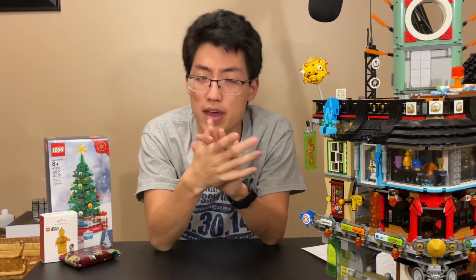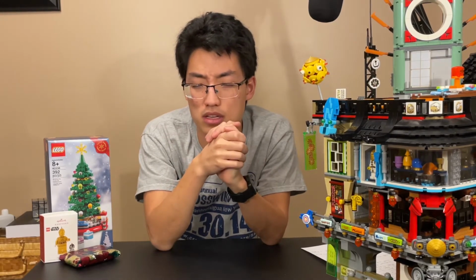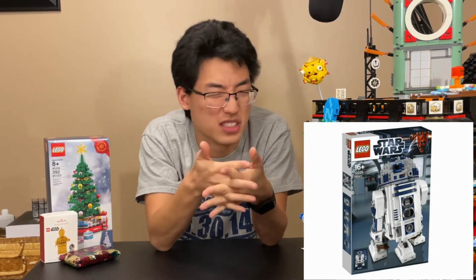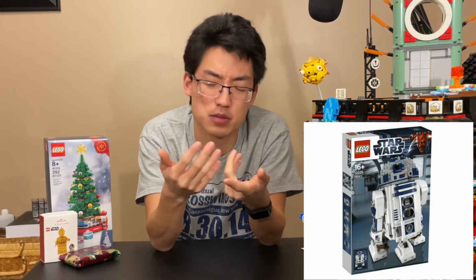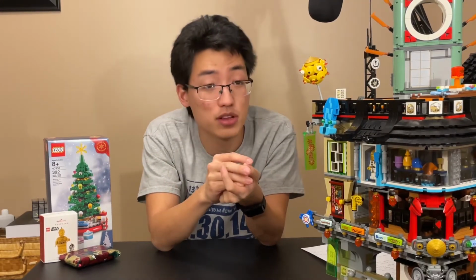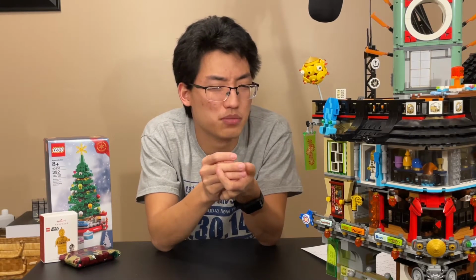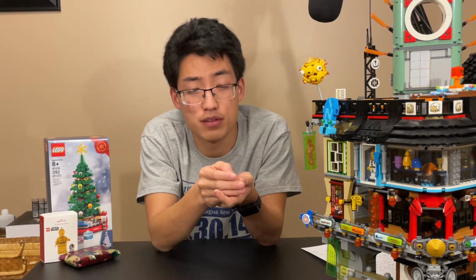I know what you're thinking, but just hear me out. Set number 75308 is going to be a UCS R2-D2, which makes zero to little sense to me, honestly. It's been a while since we had an R2-D2, but we remade the brick-built Yoda, and that was like 15 years.